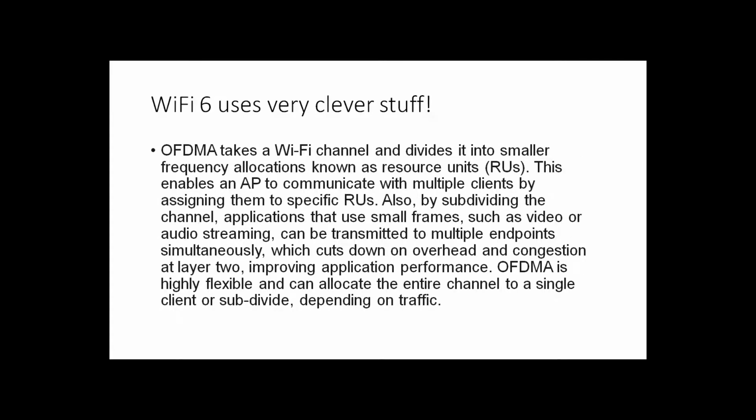Let's look at some of the clever stuff of how it does this, okay? OFDMA takes a standard Wi-Fi channel and divides it up into what are known as resource units, or RUs. So now the radio can assign a client to a specific resource unit. This allows you to subdivide this channel up. This is what the radio is doing internally, and it can do it intelligently. So you can see here it says, by subdividing the channel, applications that use small frames, such as video or audio, can be transmitted to multiple endpoints literally at the same time, cutting down on overhead and congestion.